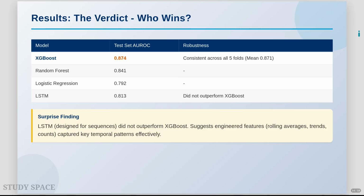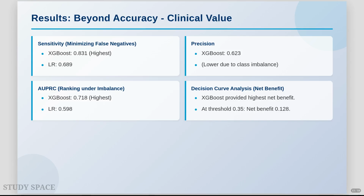And XGBoost wasn't just lucky on the test set, its performance was rock solid across all 5 folds of our cross-validation, proving it's robust. This is a really strong result for XGBoost. A ROC is great, but remember, in this context, catching the patients who will be readmitted is critical. Let's look at sensitivity. XGBoost again led the pack with 0.831, meaning it successfully identified over 83% of the patients who were actually readmitted. This is fantastic news for clinicians trying to intervene early.